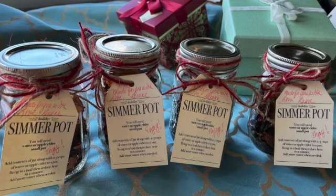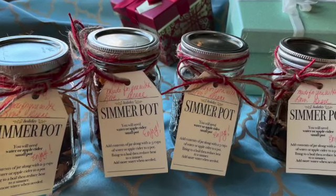Thinly sliced oranges and apples, and put them in the oven at 200 for about 4 hours. It took me longer because my slices probably weren't thin enough. And then she had you dry cranberries, but I probably would just take my already dried cranberries and put them in the oven and dry them out a little bit more. So you use a little mason jar. I already had cinnamon sticks, clove and star anise in the house for my own simmering pot, and I bought them in quantity.